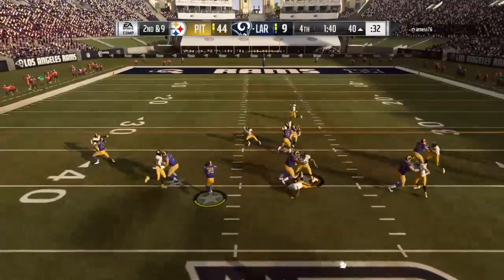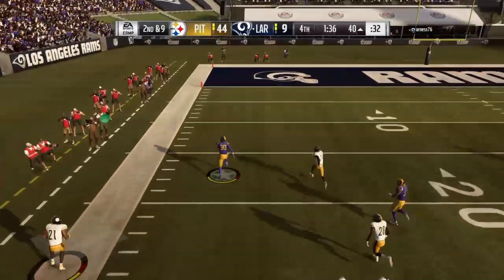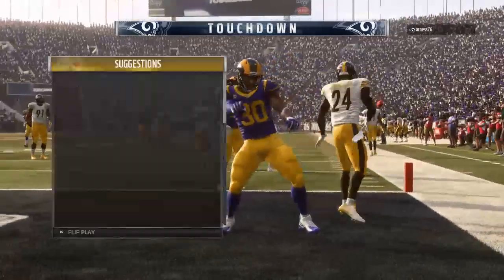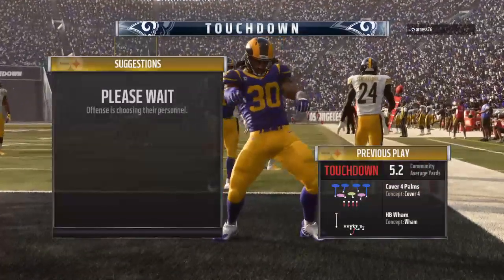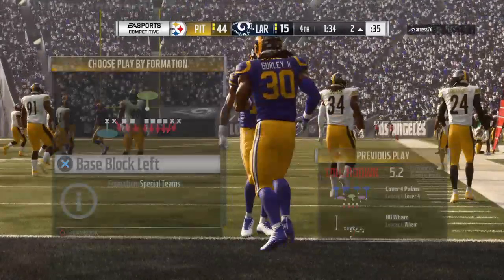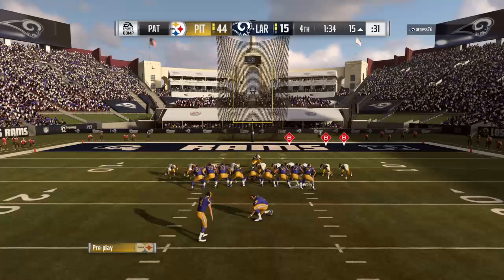They'll stick to the ground game with Gurley. And some room to maneuver. Todd Gurley, wave goodbye. Touchdown, L.A. Todd Gurley with his second touchdown of the afternoon. And the Rams are in for 6.